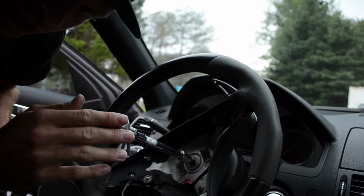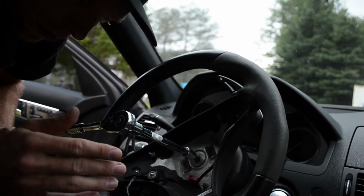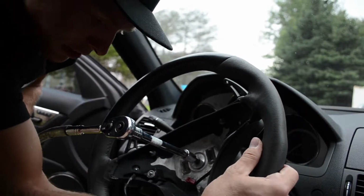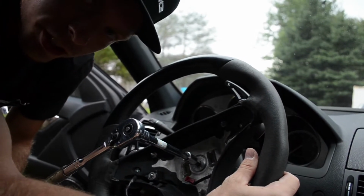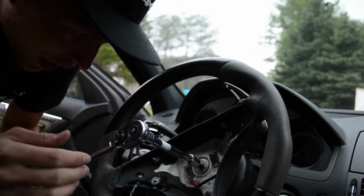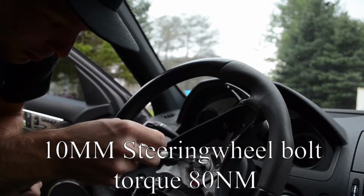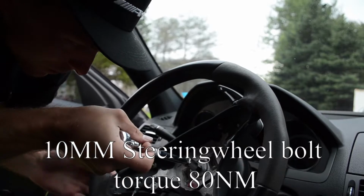It's a very expensive part. It needs to be coded for the vehicle. You do not want to break that. So make sure you put stress on the wheel and use your other hand to crack the bolt, just like that. It's not super tight. I will try to see if I can find the torque specs on that bolt, but it's that simple, guys. So now we can remove that.